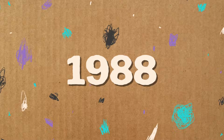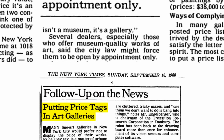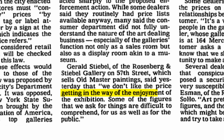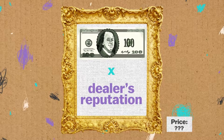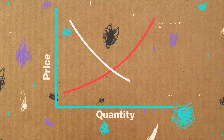In 1988, New York City tried to ban this by reinforcing the truth in pricing law, and galleries fought back hard, paying fines and protesting, saying that showing prices would be, quote, getting in the way of enjoyment of the exhibition. By keeping the price private, art dealers can rely more on their reputation to make artwork feel more valuable to the buyer. Outside of this equation, the basic laws of economics also apply.